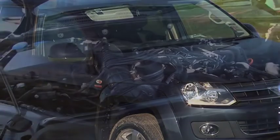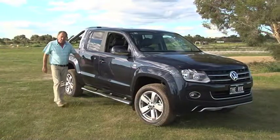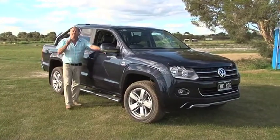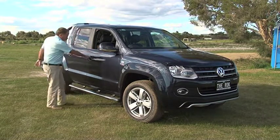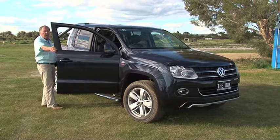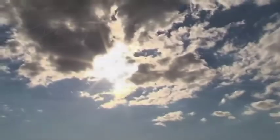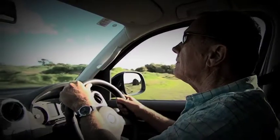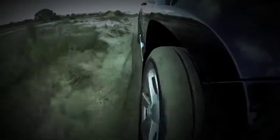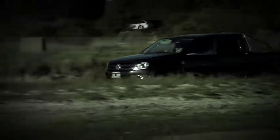Now, this unit is powered by a 2-litre twin-turbo engine, which produces 120 kilowatts of power and a very handy 400 newton metres of torque. Now, the entry is excellent, and those all-important seats are very comfortable. The transmission is a ZF torque converter 8-speed auto, giving the Amarok a very low, very usable crawler first gear, and 6 is overdrive. Now, no other dual cab can match that.